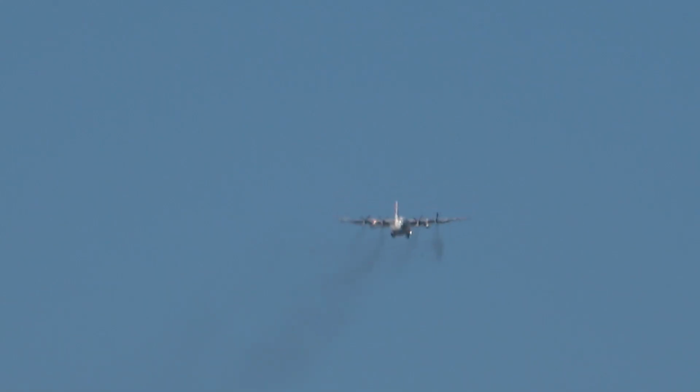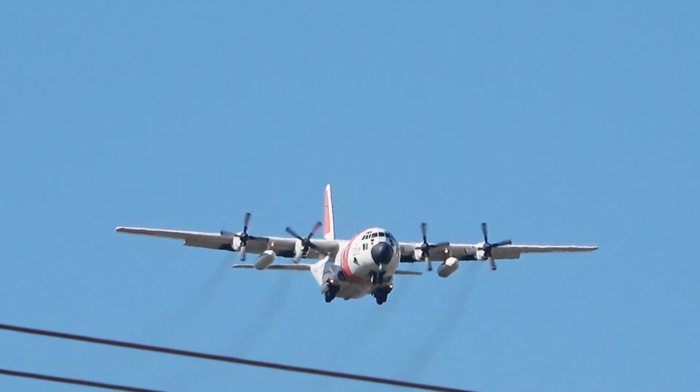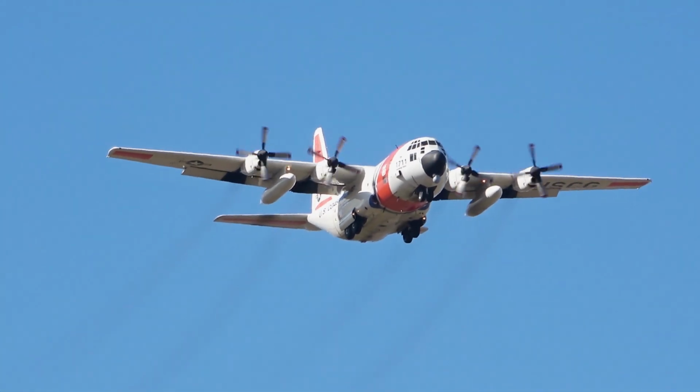Somebody's leaving some smoke out there and they don't show up on Flightradar24. Is that a C-130 coming in? Could this be the Coast Guard? Still ways out. Yeah, C-130. Oh, how cool. We had the attack helicopter this morning. Now a Coast Guard C-130. What next?